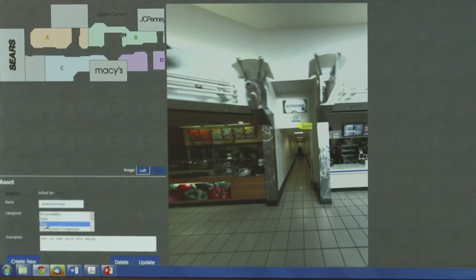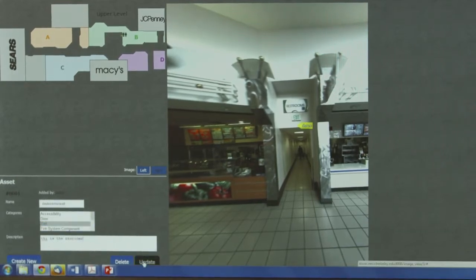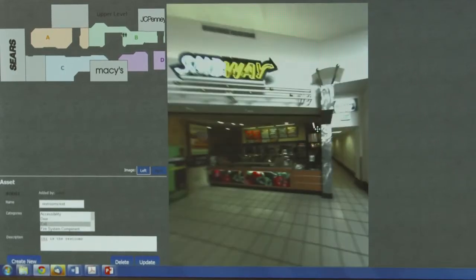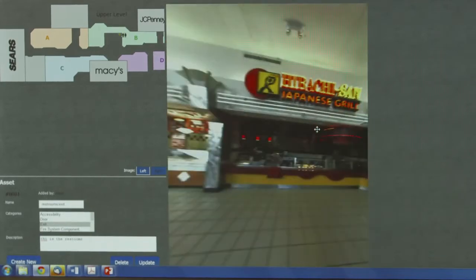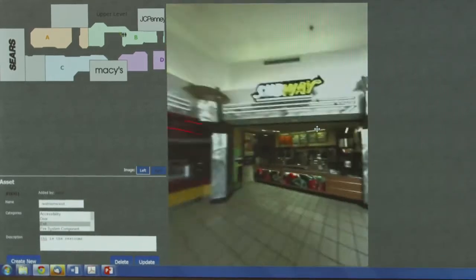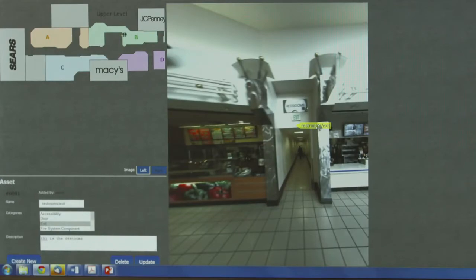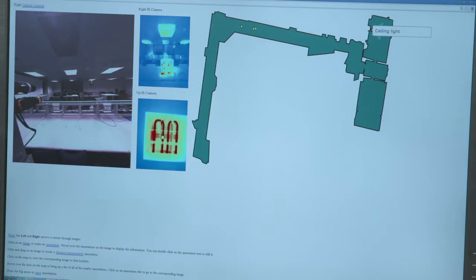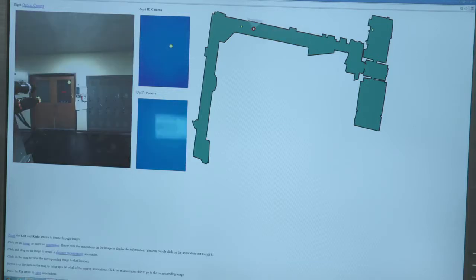And the category here is exit sign. And so if I now update, you can see that we have this label called restroom/exit. So I can continue my walkthrough and go away to visit other parts. And then when I come back, that label is still showing me the restroom and the exit. So I've been working on this annotation tool. What it allows you to do is to annotate various parts on the image. Like here, this is a door.